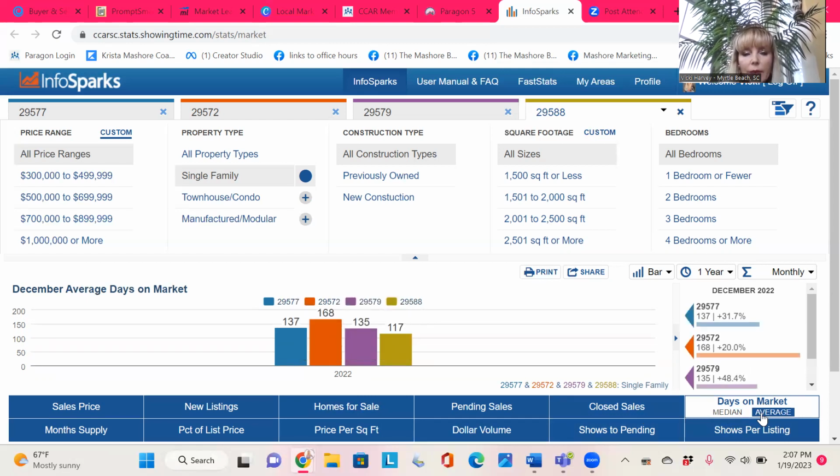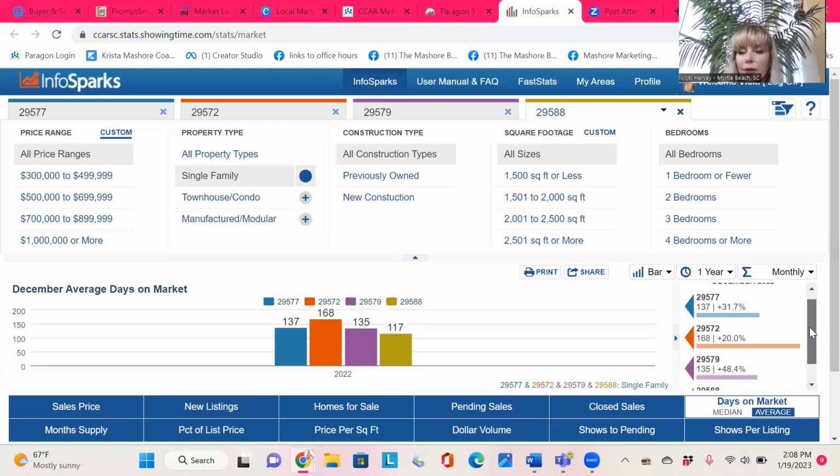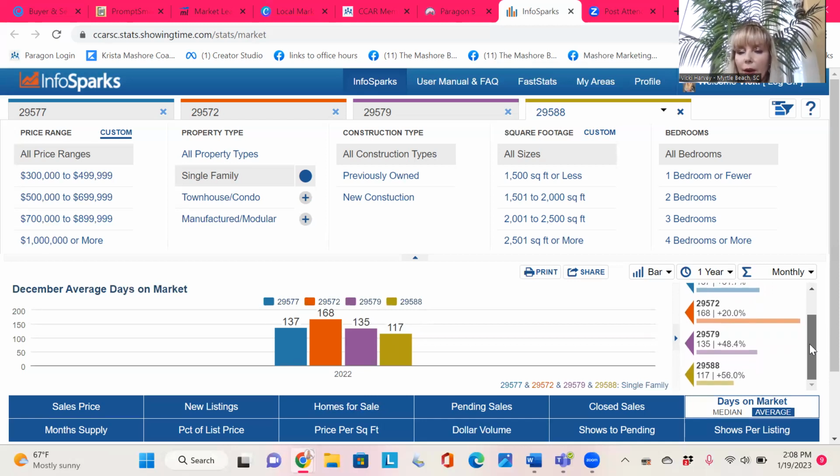Okay. There's the average days on market. And they're all up, as you can see here. When you go to the average, each one of them from a year ago is up. Myrtle Beach is up 31, or 7.7's up 31, 7.2's only up 20, 7.9's up 48.4, and 29588 is at 56.